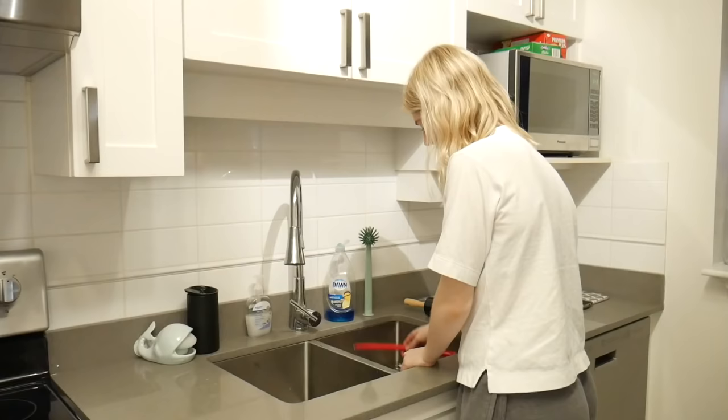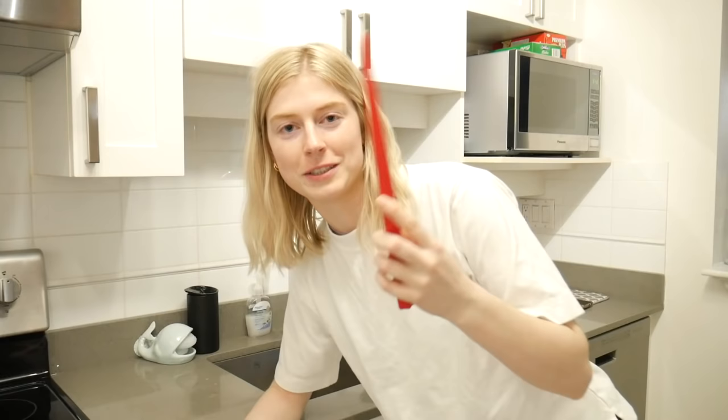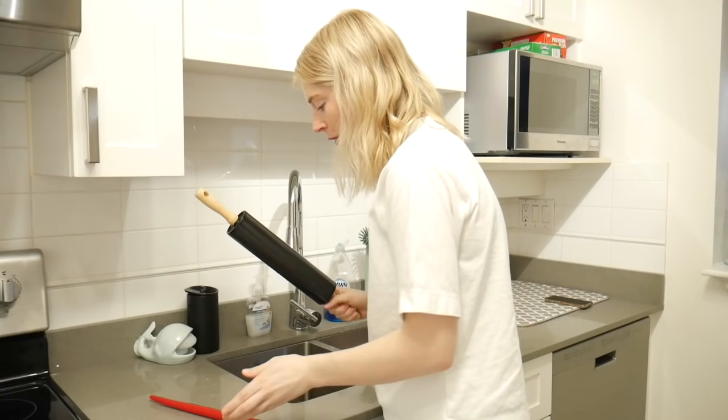They've been in there for 15 minutes now, so I'm gonna try with the red ones because I don't really want the red ones. These are kind of my practice ones. The first one I'm gonna do is take my rolling pin and roll it out, and then I'm gonna try to twist it. It's gonna hopefully look like this candle.